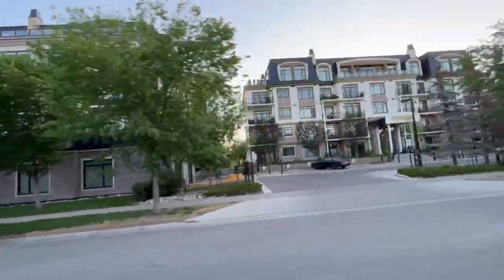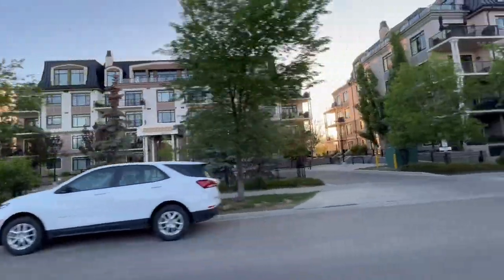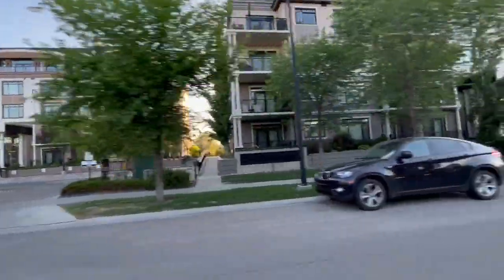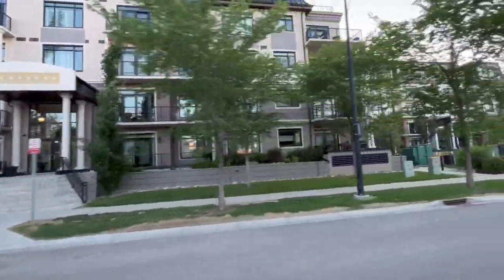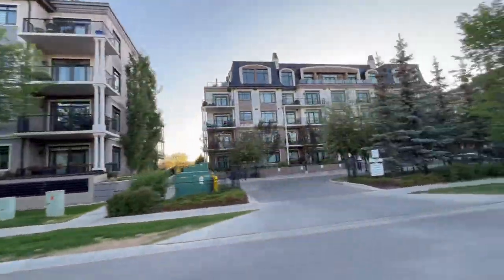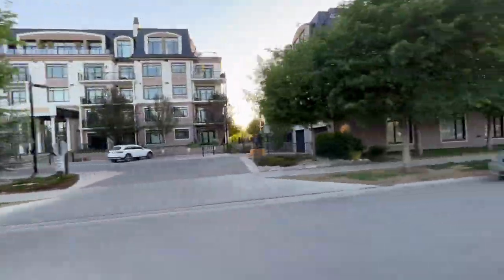Industrial has its place over here, and manufacturing, like warehouses, are over here. You don't really see them mixed up all that much, but in Quarry Park you do, and it actually is pretty cool. People work all day and they just walk across the street into their homes, so it's a very unique part of Calgary.